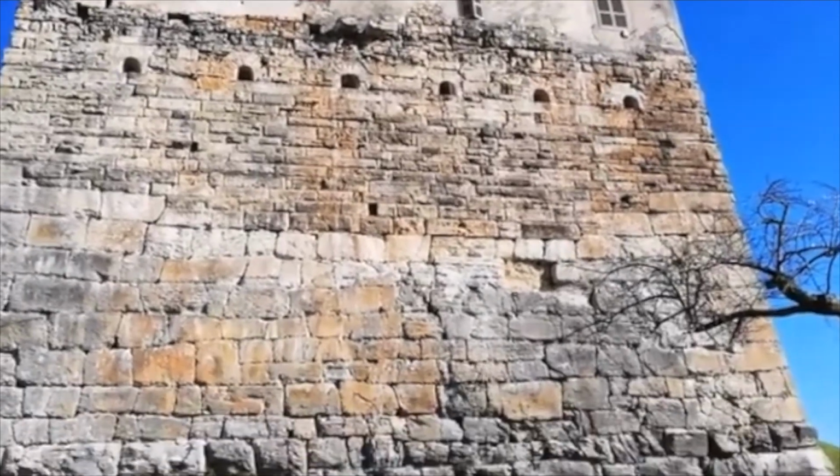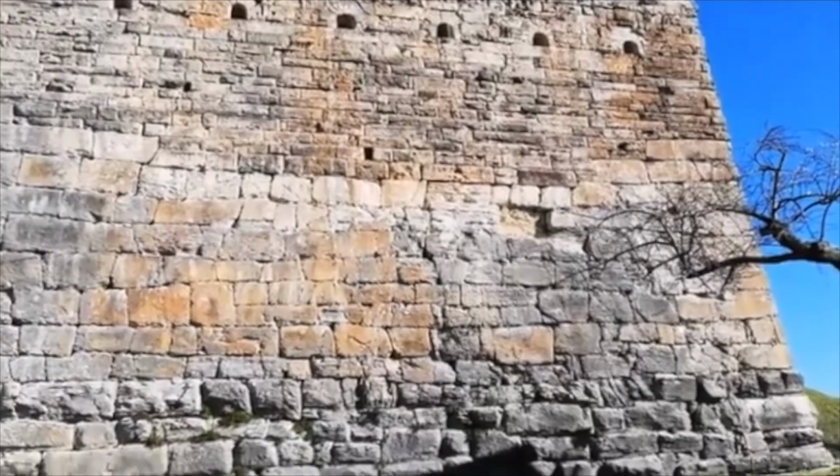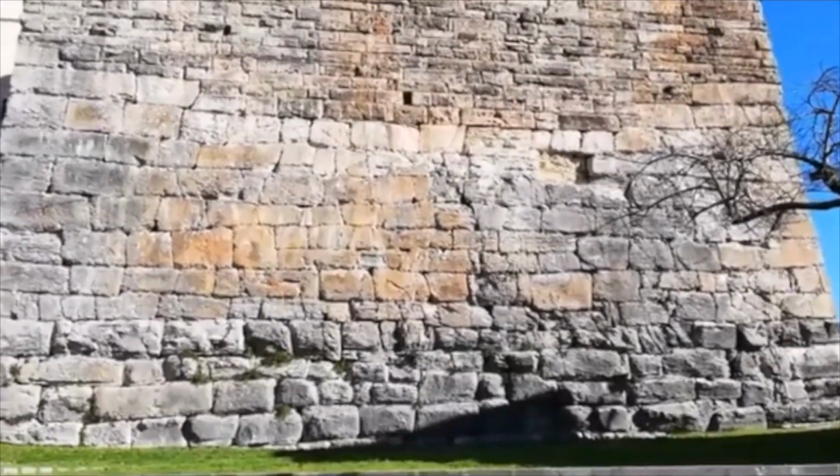In most places, Cyclopean walls are the oldest constructions on site, with everything else lost or destroyed.